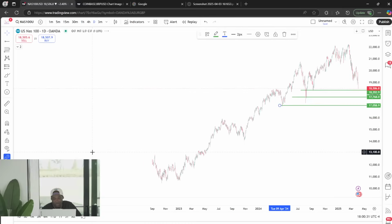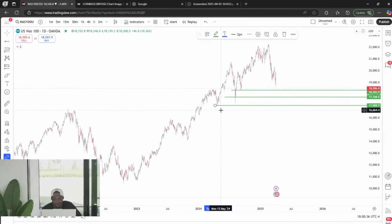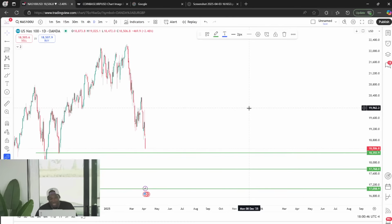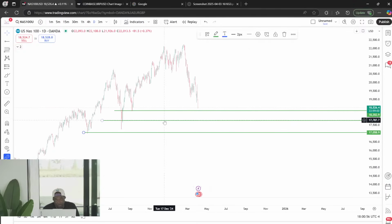Because if it doesn't, it could get ugly. But it should bounce. We should definitely see a bounce. One of these lines, we should definitely see a bounce. Now the question is how big the bounce is. That bounce is going to be the reversal for that continuation to make a new high. We don't know. We don't know.